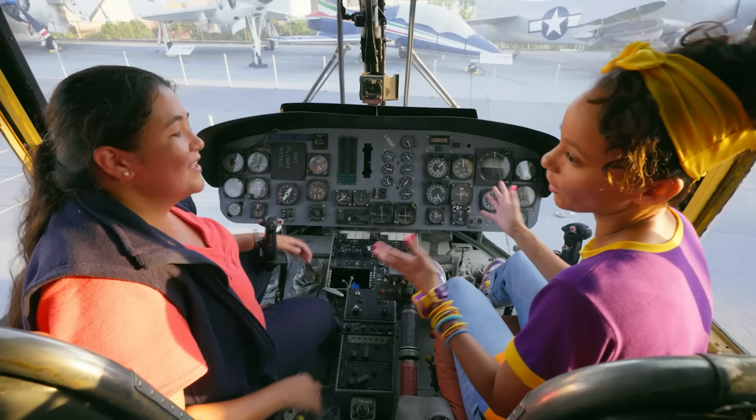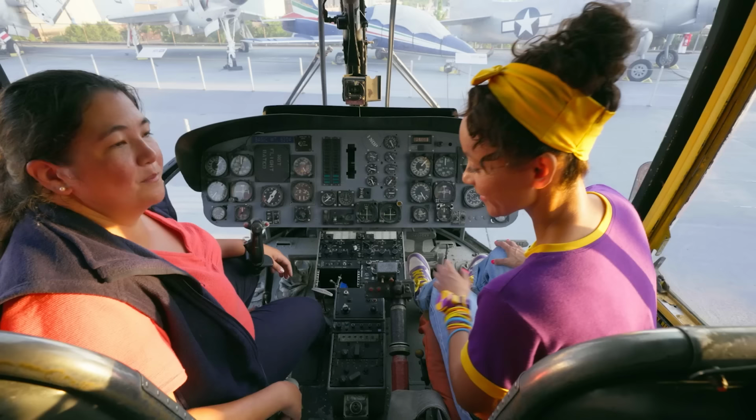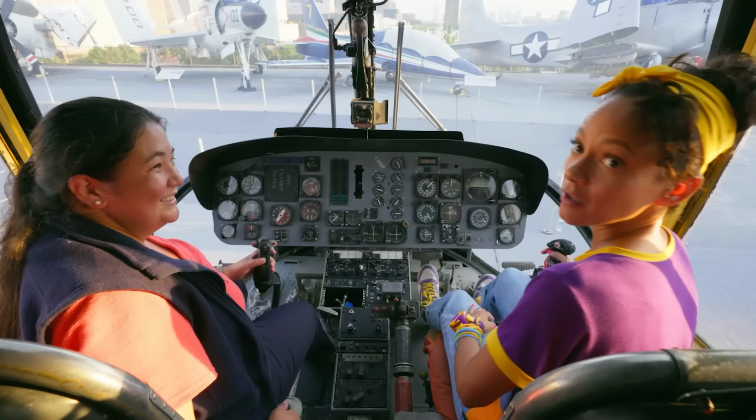Oh, cool. And then I've seen this before in a car, parking brake. Yep, so that does help when you're on land to just make sure it doesn't go rolling away anywhere. Wow, very smart. Oh, I feel like an official helicopter flyer. You're doing great.